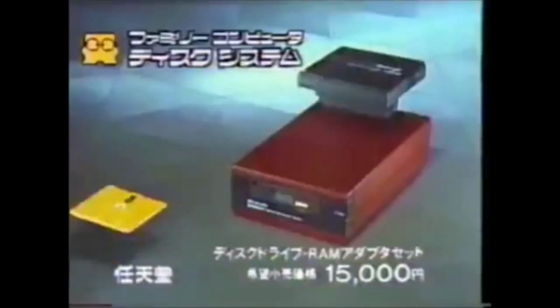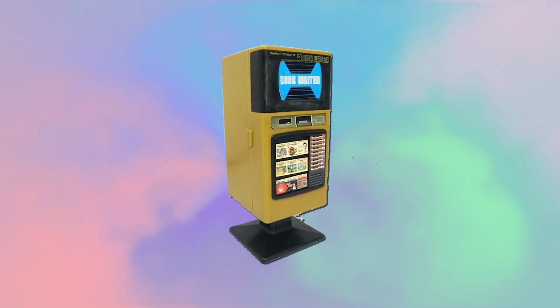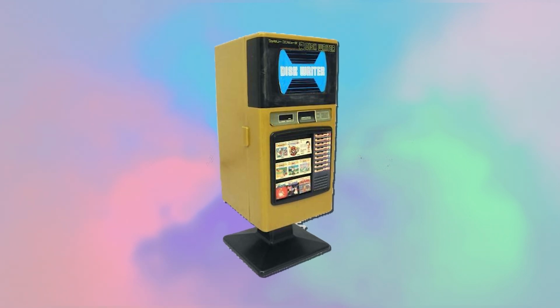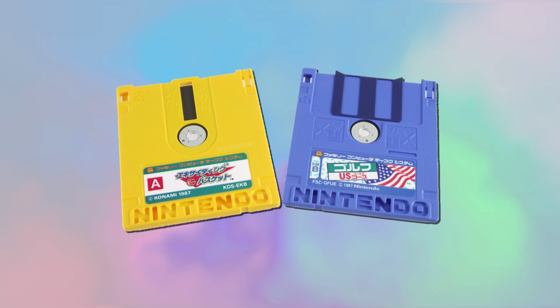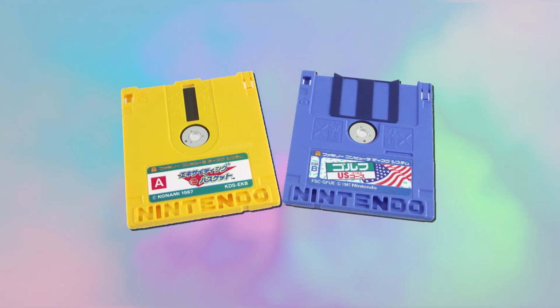Floppies by nature are rewritable, and for the equivalent of $3.50 a pop, you could take your disc to a Nintendo disc writer kiosk and choose from a variety of new titles to write onto your existing discs. Or if you didn't feel like writing over your old games, you could buy some blank blue discs to pop in there as well. But most didn't.